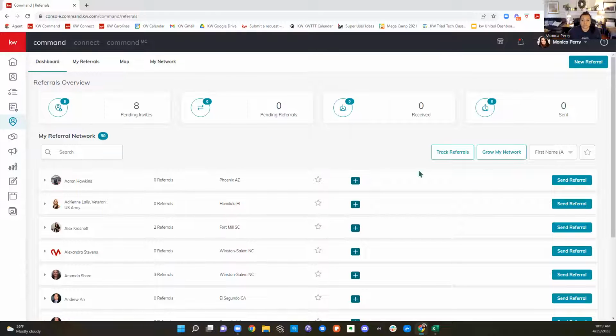So here in the referral system, the first thing that you should start doing is growing your network. On the home screen, you can see a referrals overview, pending invites. Invites does not mean they are sending you a referral. It means that they want to connect with you for the potential to send you a referral. You have pending referrals that you sent out, referrals that you have received, and referrals that you have sent. You can search. You have your referral network.